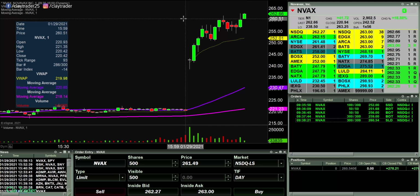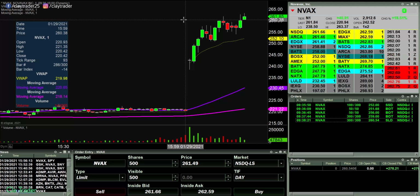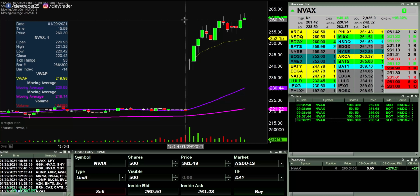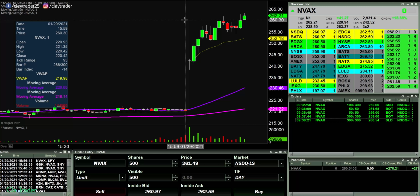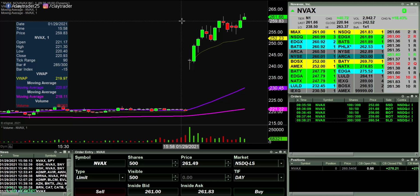I could see 260 as a potential short if this is a fake move here, a fake breakout, come back down to 260. 260, 265, $500. Yeah, I don't know if that's a risk I'm willing to take. Because you always got to ask, if you're wrong, how much is it going to cost you? And if I'm wrong about that, that would cost me more than what I'm willing to risk right now.